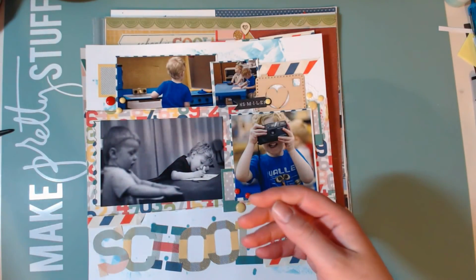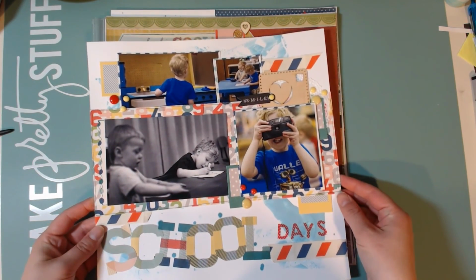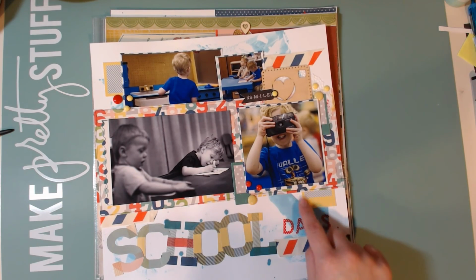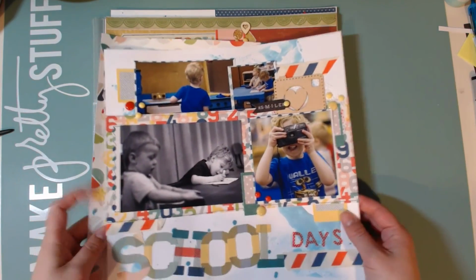This little smile tag here is from the My Mind's Eye Chalk Studio 2 Decorative Brads set, and this is what that looks like. It was just right here. And I got that at a local craft store on major sale. I did do a little bit of the smushing technique, the packaging, and I did cut up some of the Polaroid. She had a whole sheet of Polaroids, and so I cut them up to use them as little accents on the page. So that is my third page.